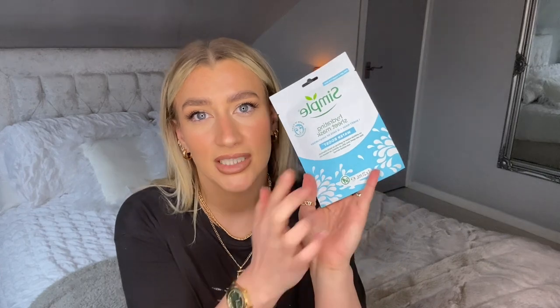I also picked up the Simple Hydrating Face Mask. I found that Simple face masks are just insane. I find that they work all the time. They're not too messy. They calm my skin and I usually stick to them every time I go to Home Bargains. So try them.